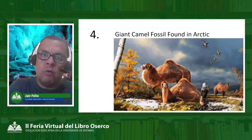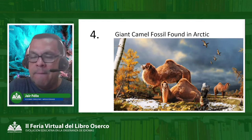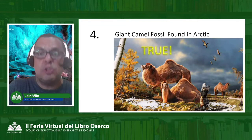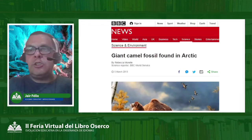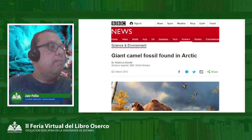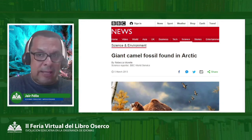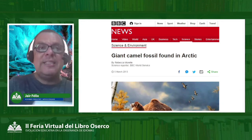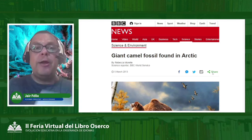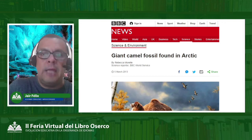The last one was a giant camel fossil that was found in the Arctic. Some of you said this was true, and you were right. This is true, and it's all over the news. Even though camels are typically related to deserts now, apparently the Arctic was a desert millions and millions of years ago. So there are fossils of giant camels in the Arctic.